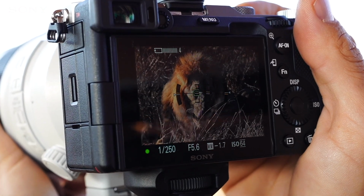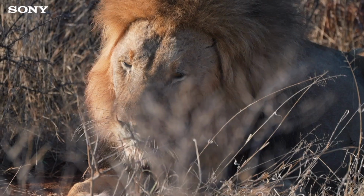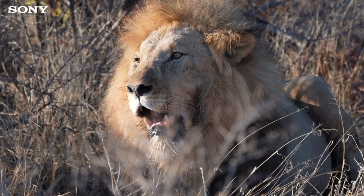So check this out. I filmed a lion, and as you can see over here, it's picking up its eyeball. So I know that if I'm going to shoot a photograph or if I'm going to film it, its eyeball is going to be in focus and it's just going to be nice and sharp. What a cool feature. So the next thing I'm going to talk about is color profiles.